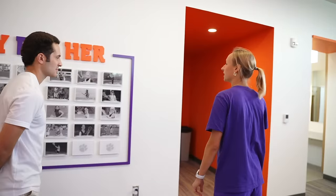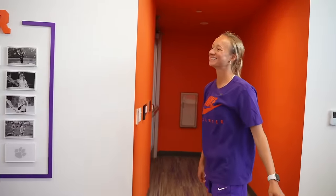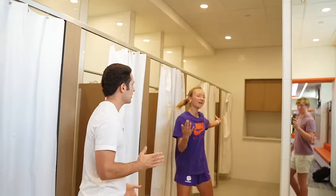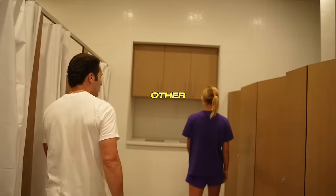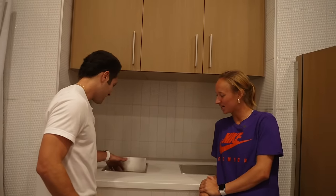It's perfect. And we're walking out of here to go to the games. Everyone gives a little love tap. I love that. We got the bathroom. This is our little beauty area. Why don't we end it by the laundry chute? Oh, look at this. No other Division I lacrosse team has this. You just throw it in here, and then it'll end up on your locker. And that's how we do it.